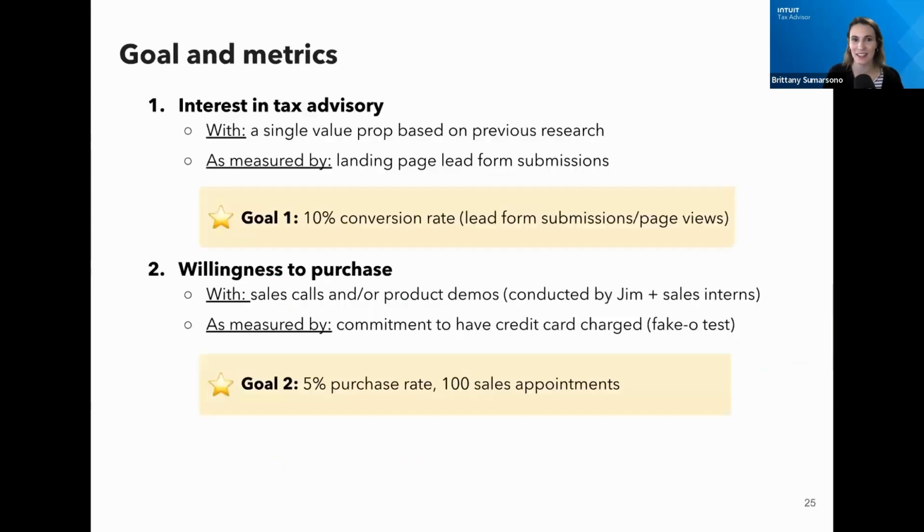So next slide. Our goal for the landing page conversion rate was 10%, and our goal for those who ended up all the way talking to a sales rep was 5%. So we hoped that 5% of those who talked to a sales rep ended up deciding to purchase that same day.